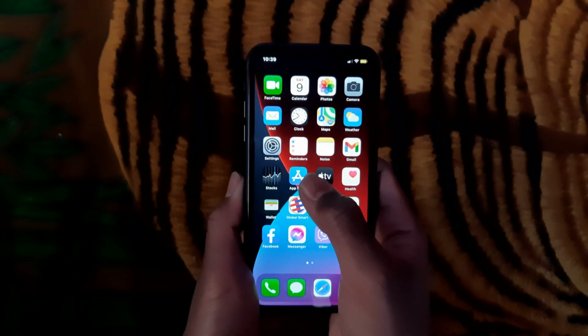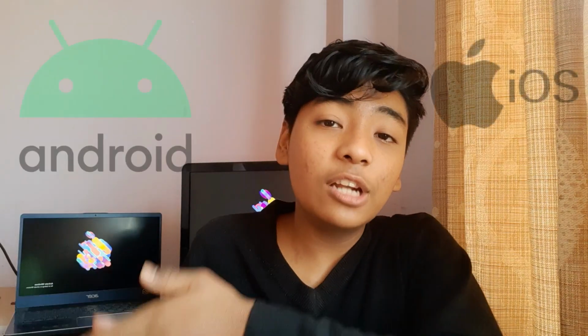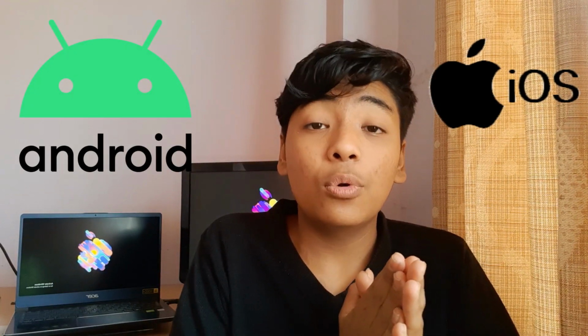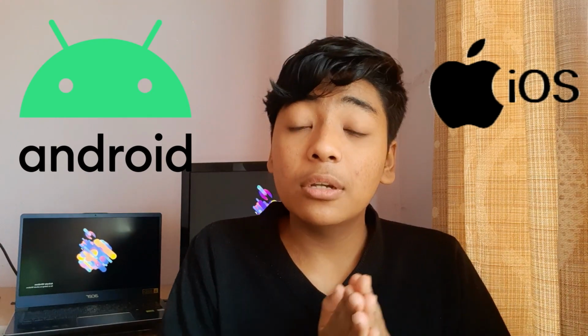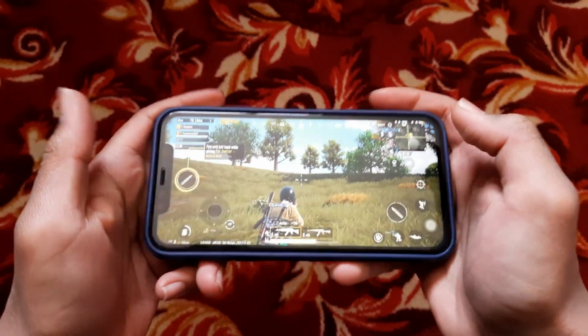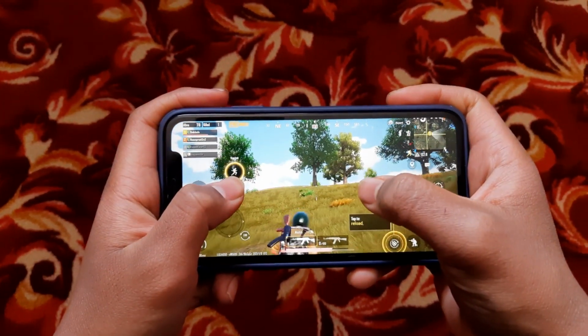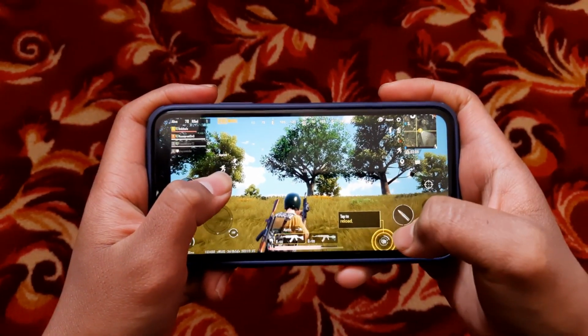So I don't know about that. Now it comes down to either Android or iOS, so I'll talk about that later, but the battery life is still really good. 5 hours plus screen on time is a really good number, and I have to say the battery life along with its performance is very well optimized, and the software is also well optimized, so that's that.